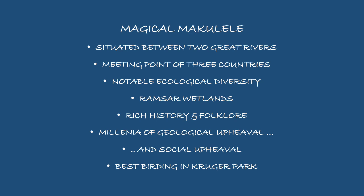It is remarkable in that it is situated between two great rivers, the Limpopo, which is an ancient and dying river, 65 million years ago had its origins in the highlands of Angola. And to the south is the Luvuvu River, which is a young and powerful river, actively carving through the sandstones of the area. It is at the meeting point of three countries. It obviously is within South Africa, but to the north is Zimbabwe, and to the east is Mozambique. The three boundaries meet at Crook's Corner in the far east of the Makuleke.